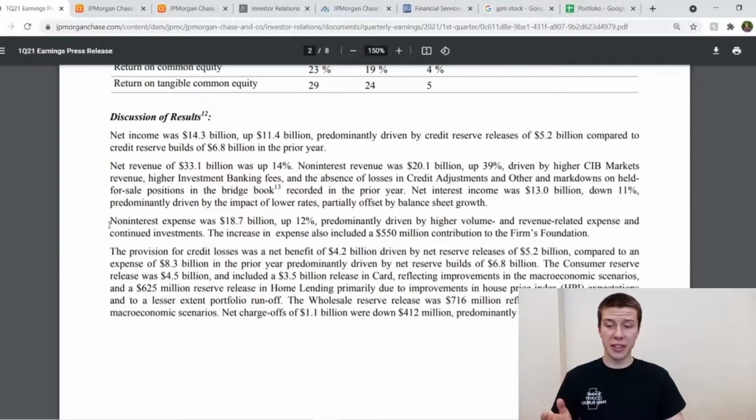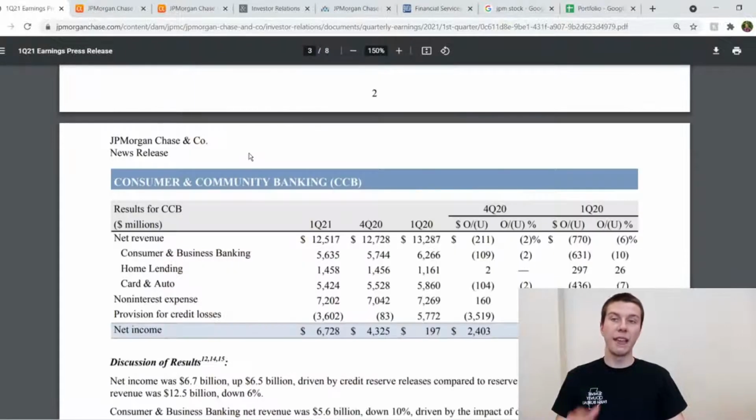They also note that their expenses, the non-interest related expenses at least, were up 18.7 billion, which is up 12%. And they said that was mostly driven by higher volume and revenue related expenses and investments. And then that increase also included a $550 million contribution to the firm's foundation. So I think that's like a JP Morgan Foundation type thing that they're contributing to, which is cool to see. And then we're just going to quickly look through each of the segments a little bit.